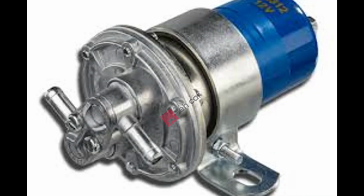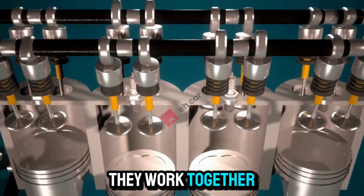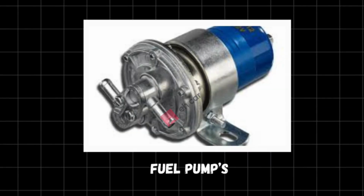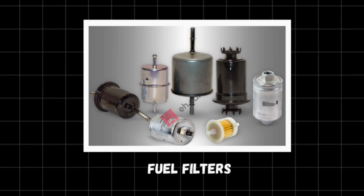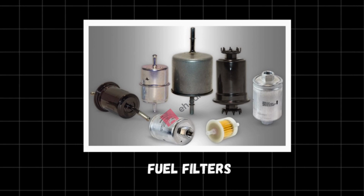Both the fuel pump and the fuel filter are crucial for your car's performance. They work together to ensure the engine gets a steady, clean supply of fuel. The fuel pump's job is to pull gasoline from the tank and send it under pressure to the engine. The fuel filter's job is to catch dirt, rust, and debris before that fuel reaches the injectors.